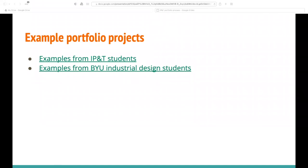But you're guinea pigs, guys. I'm sorry, you're our guinea pigs. This is new to us, right? And so a year from now, we're going to have some great example portfolios to show the next cohort of students, right? And two-ish years from now, your portfolios will probably be part of that. But we don't have them right now.